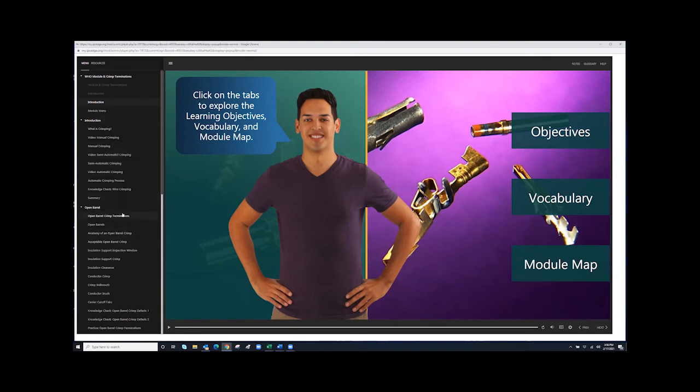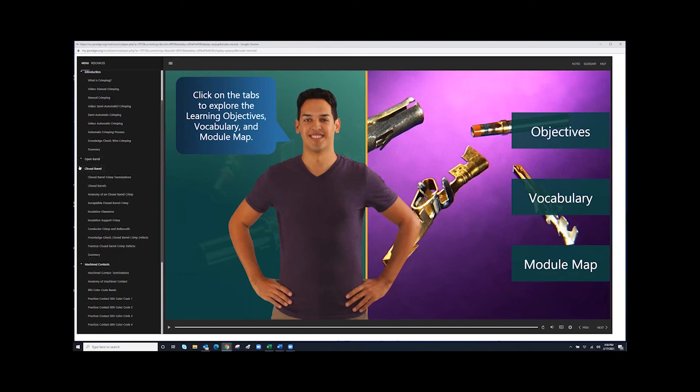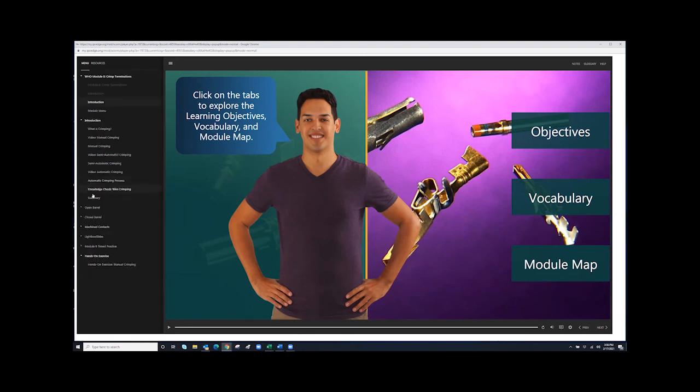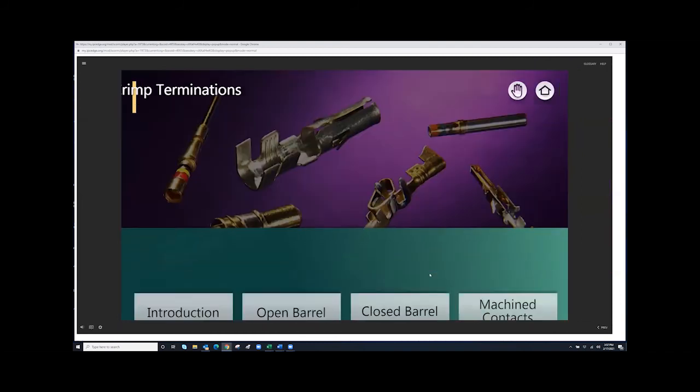The instructor likewise can do the same thing if they so choose to connect ideas between different sections. And you can see the sections that I'm about to show you in the next slide reflected right here. Introduction is one, open barrel is the second, closed barrel is the third, machine contacts is the fourth. Those are the 4 sections that you'll be going through. Let me close that menu, and we'll go on to the next slide.